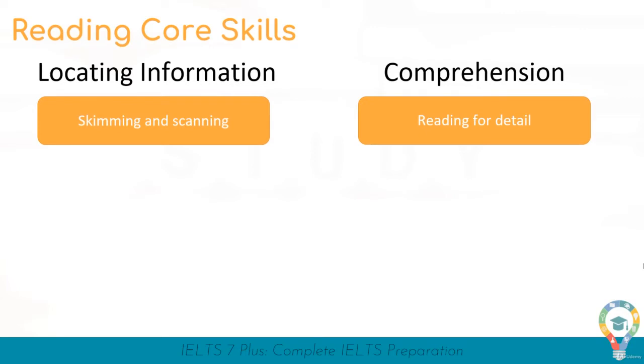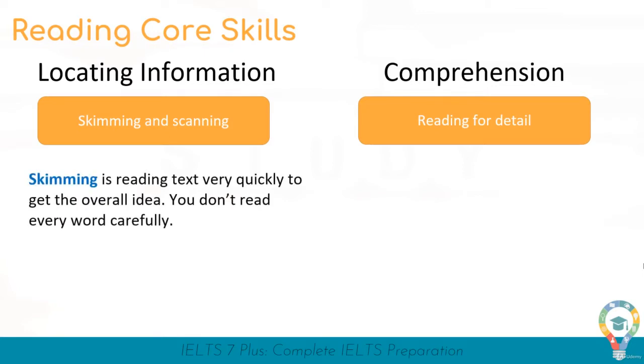We have locating information, and we can consider skimming and scanning the main skills for doing this. We also have comprehension, which is reading for detail and reading for full understanding.